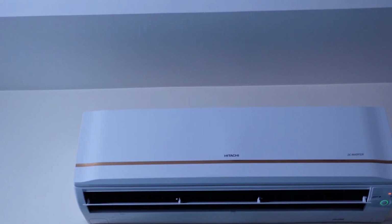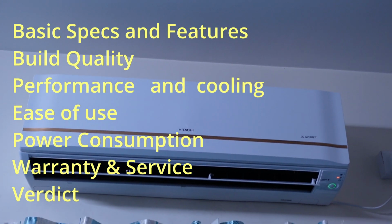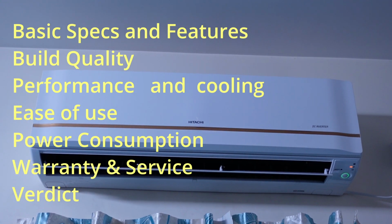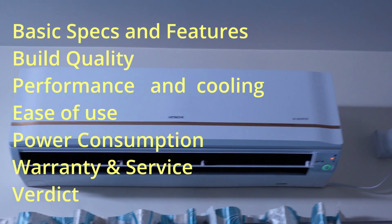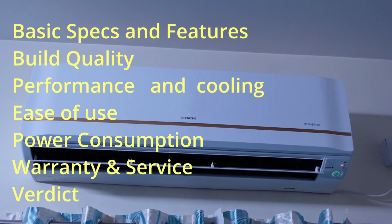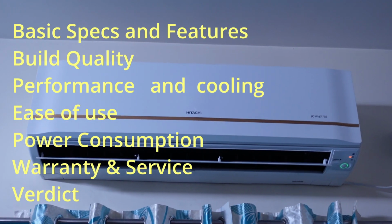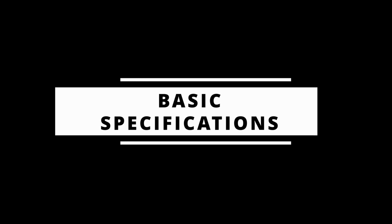So we will cover the following things in this video. The first thing is the basic specs, second is the build quality, third is the features, and then we have the performance and the ease of use, like how easy it is to use these appliances. We also cover the power usage of the air conditioner, how the installation is, how the warranty is, how the service is, what the negatives of each brand are, and also what the verdict is, which one you should buy. Let us start with the basic specifications for each air conditioner.